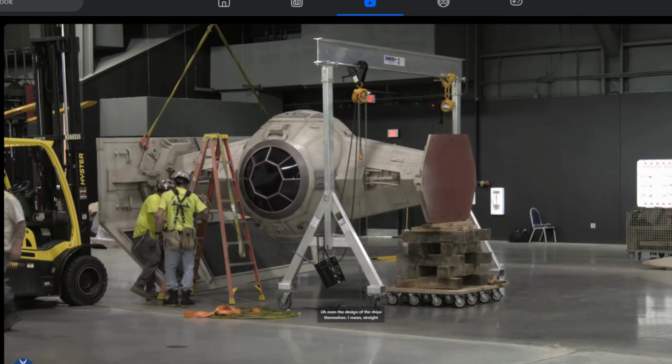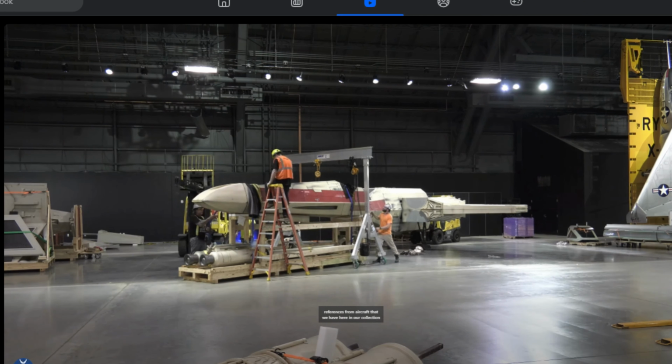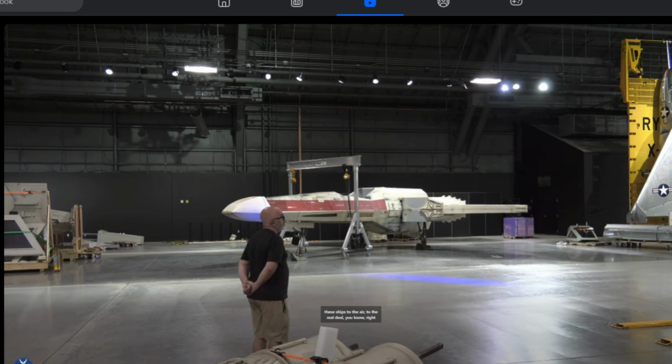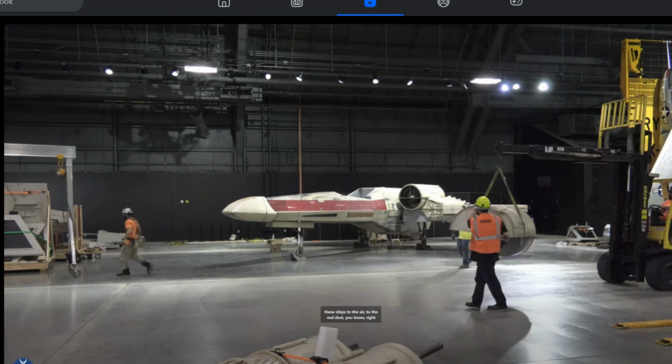Even the design of the ships themselves, I mean, straight references from aircraft that we have here in our collection. And so you'll be able to literally make comparisons of these ships to the real deal, right here.